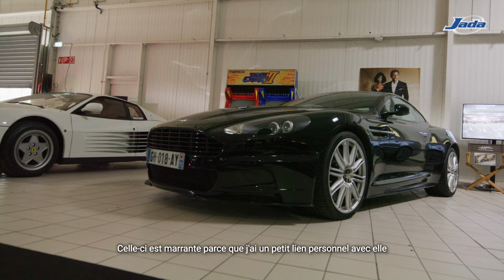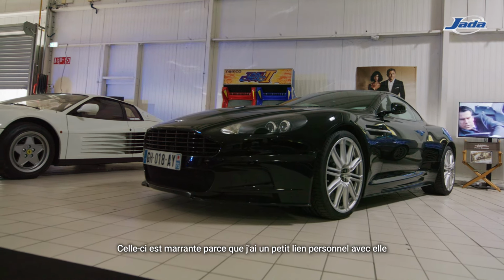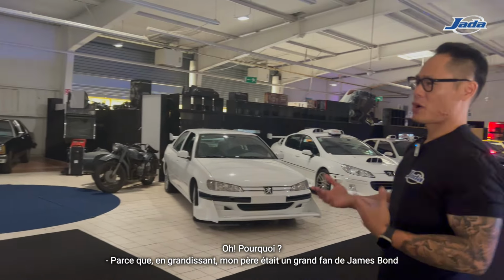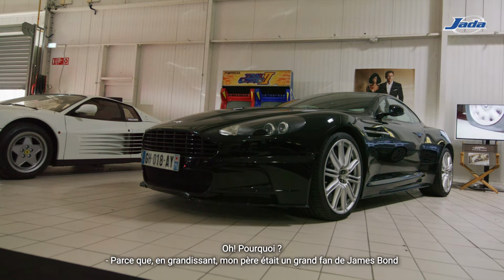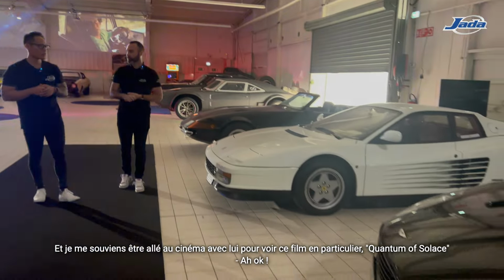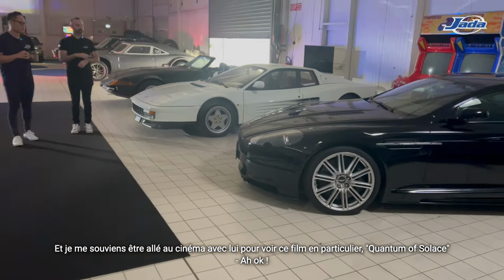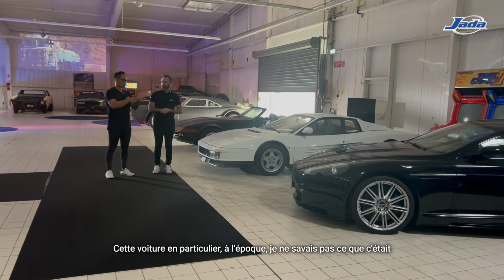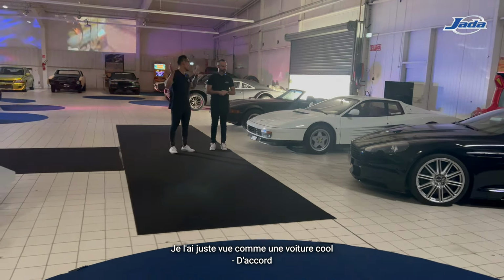Wow. Yeah. This one is funny. This has a little bit of a personal feeling for me. Because why? As I was growing up, my dad was a big James Bond fan. And I remember going to the movies with him to watch this movie specifically, Quantum of Solace, the first with Daniel Craig as James Bond. This car specifically, at the time, I didn't know what it was. I just thought it was a cool car.